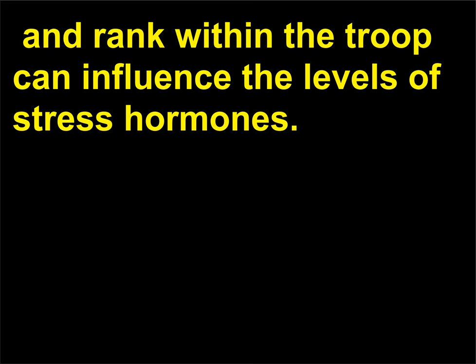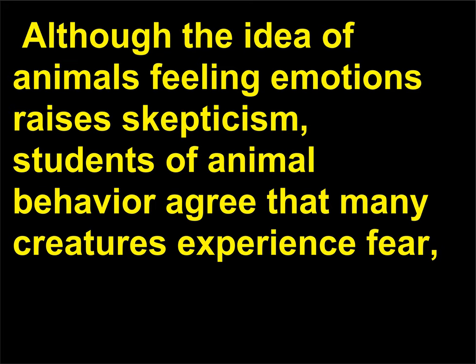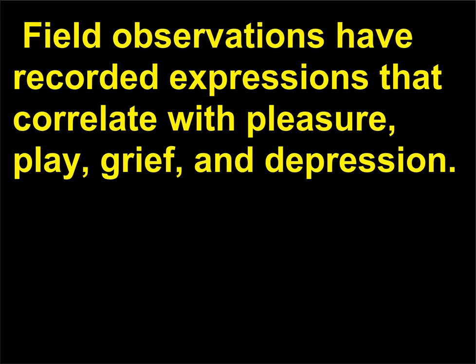There is increasing evidence that birds, reptiles, and fishes also experience some form of emotions. Although the idea of animals feeling emotions raises skepticism, students of animal behavior agree that many creatures experience fear, which is largely instinctive and, in effect, is pre-wired into the brain. Field observations have recorded expressions that correlate with pleasure, play, grief, and depression.